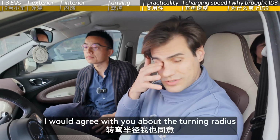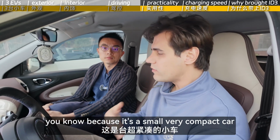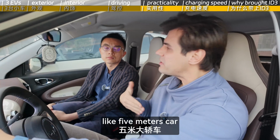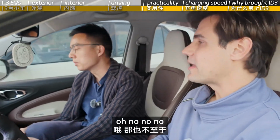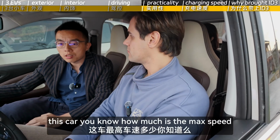I would agree with you about the turning radius. I felt very annoyed in the Geely about this, because it's a very small, compact car. But when you are turning, you feel like you're driving a Saturn, like a 5-meter car, you know? It doesn't feel so small.